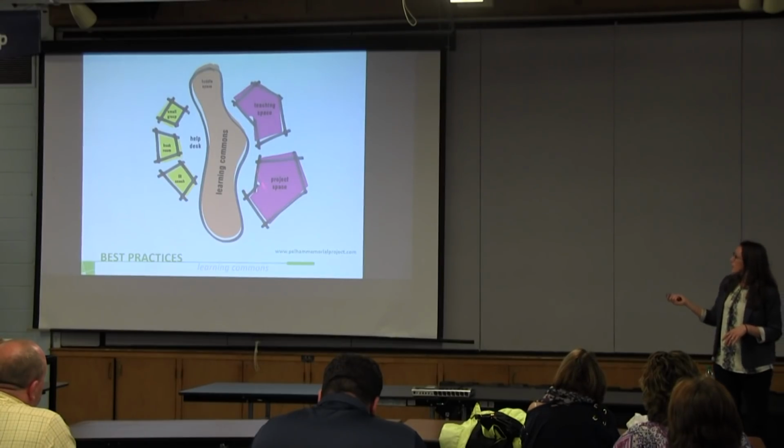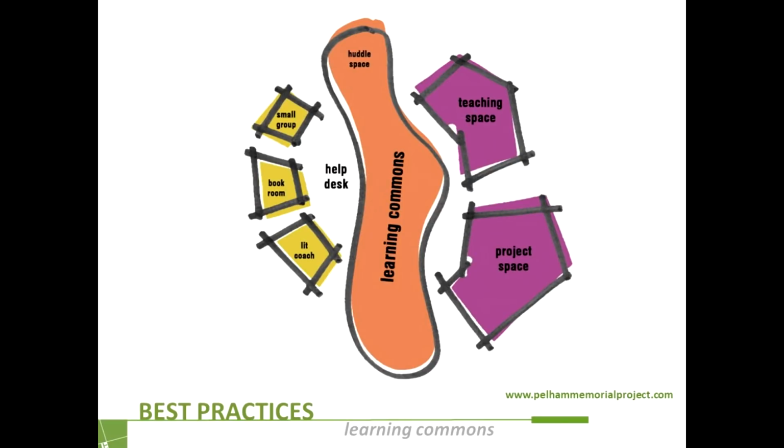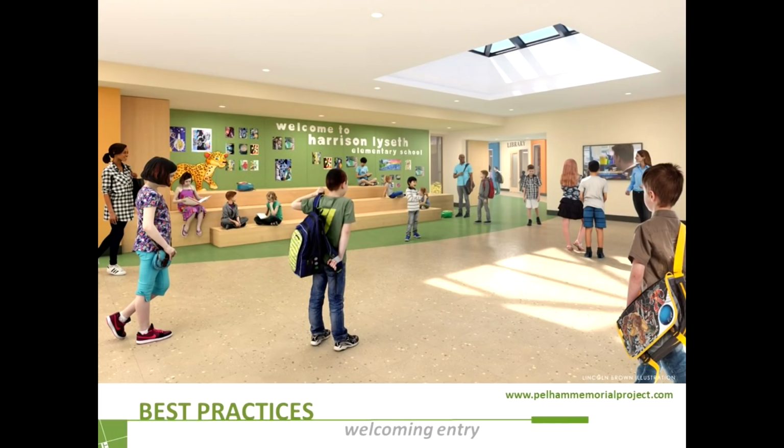So here you can see we have project spaces. We have a teaching space. Usually there's a setup so you can bring a class in and teach a unit within the Learning Commons. And you have a variety of rooms off of that. So maybe your lit coach has a pull-off space or office here, as well as small group learning. And then again, the welcoming entry, making sure that you're setting that tone around school pride and welcoming in everybody in the entry itself.